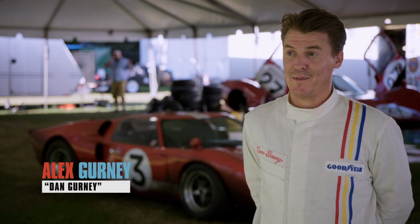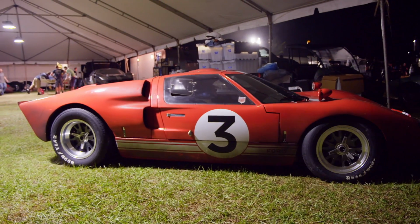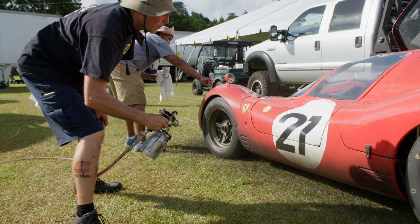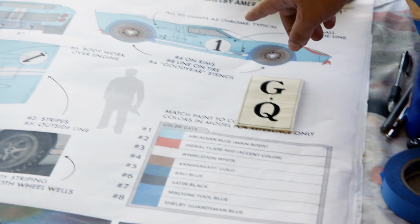I was stunned, actually, when I first showed up and saw the cars. I didn't know how authentic they were going to look, and they really look good. And they do a lot of special things, like getting the dust just right, to see all the attention to detail. It's pretty fun.